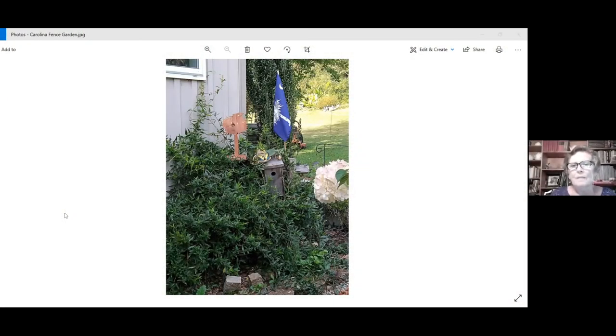Okay. I was trying to get everything from the tip of the flag to my Winnsboro blue granite in the picture, so there are some things that you have to look very closely at, but they're there. There's my flag. There is my stylized palmetto tree. There's my bird box. There's my fence peeking out behind all of that Carolina jasmine that has gone crazy. And at the very bottom, you can see those cubes of the Winnsboro blue granite.